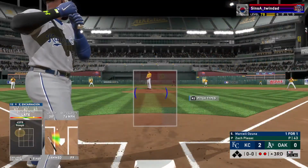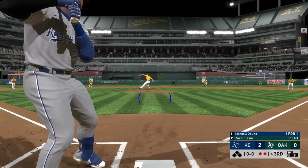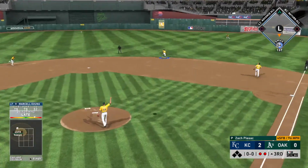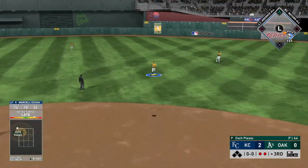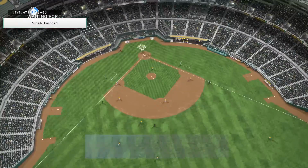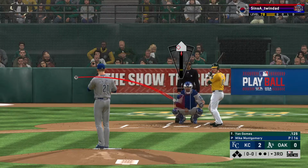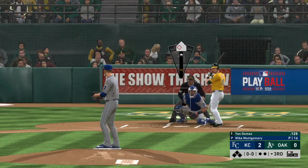So 2 away here in the Kansas City third, and that'll bring up the big RBI bat of Marcell Ozuna. Popped him up. Pinder is calling for it, and that's the 3rd out. Here's the catcher, Yan Gomes. He'll get us going in the home half of inning number 3.